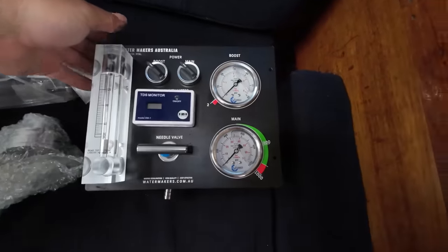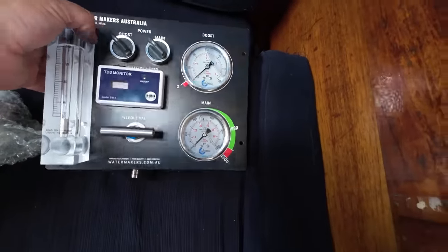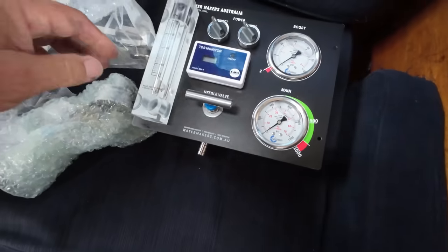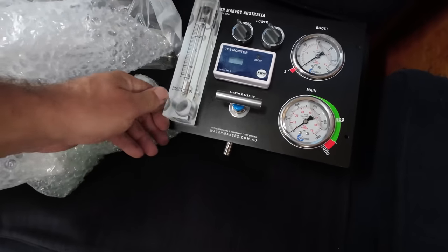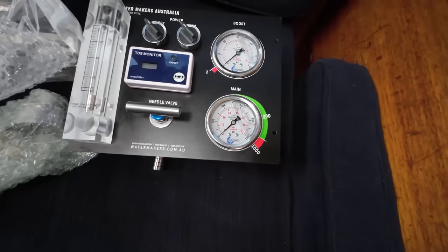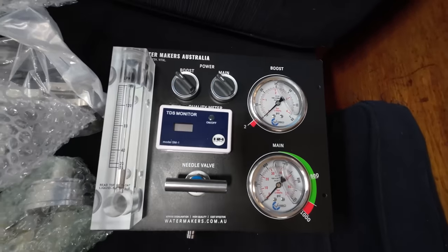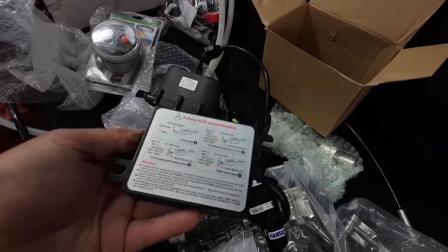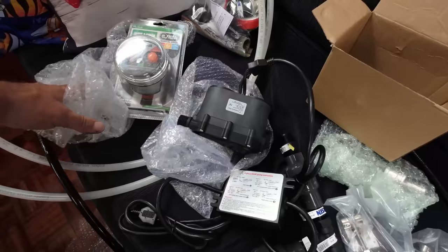Wow. Looks super good. Liquid fuel gauges. As I said, all the components are very generic components that you can get from most, not most places, but anywhere if you had a failure. It's actually a three-phase pump. Strange.